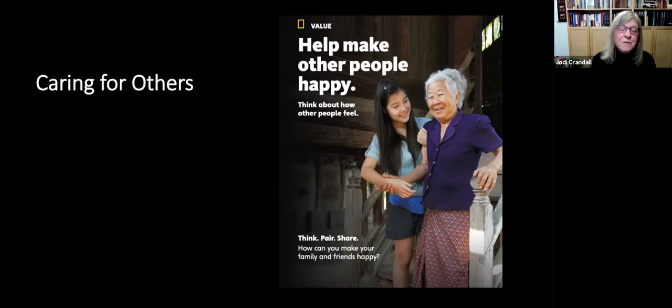And every one of the values pages is involved with our learners using a think, pair, share. So they first think about how other people feel, and they think about how they can make their family and friends happy. And then they have a chance to talk with a partner. And then they have a chance to hear from a lot of others and to begin to broaden their sense of how they can actually care for others and help other people be happy.